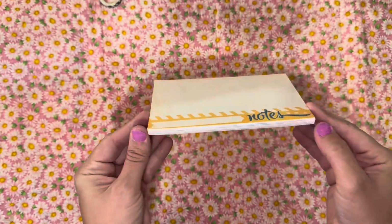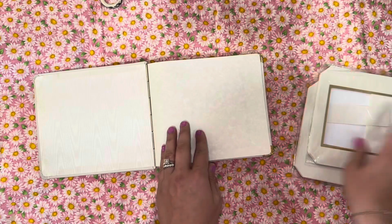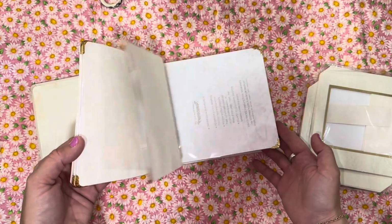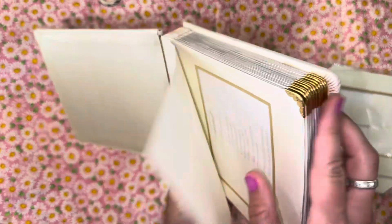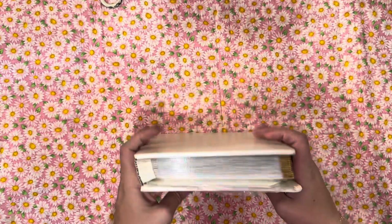And then this is a Hobby Lobby find that was in the thrift store, so I took it. These are just some note cards. I have not opened them up yet, but I can't wait to see what designs are inside. And then this photo album, I don't even think it was used, but it's got some really cool corner covers on the ends, and just a really cool vintage find for memory keeping.